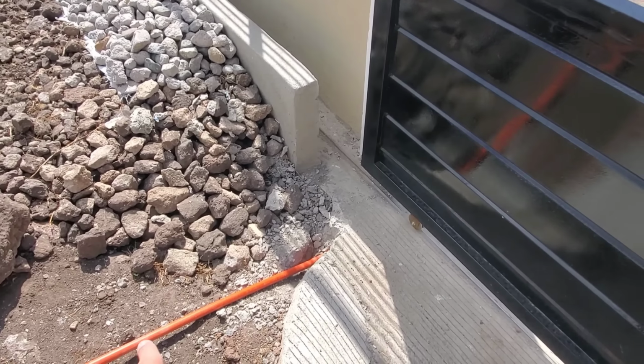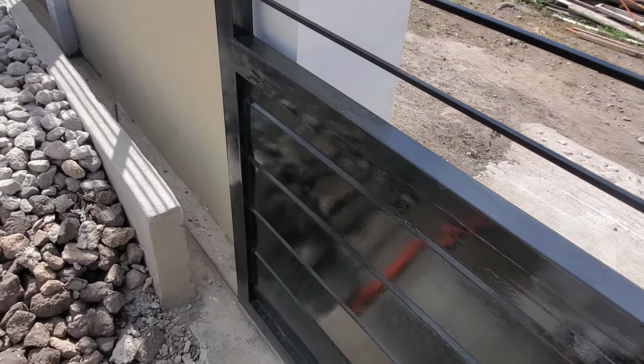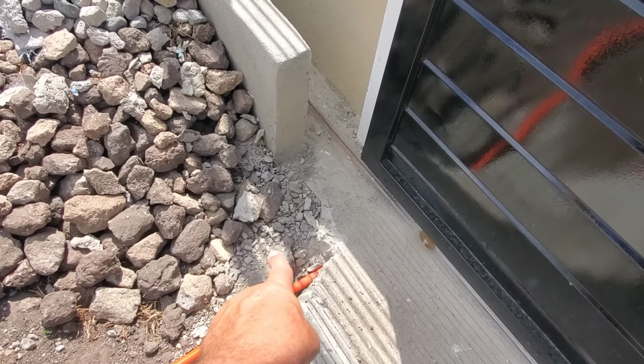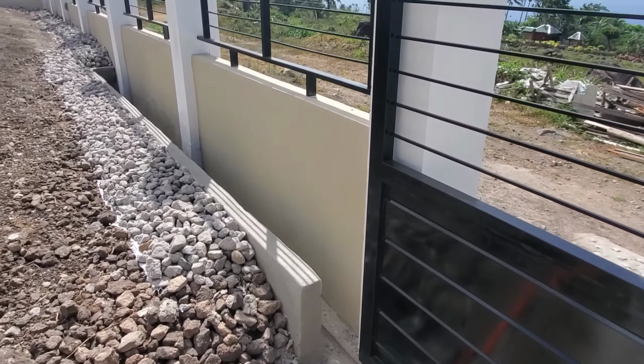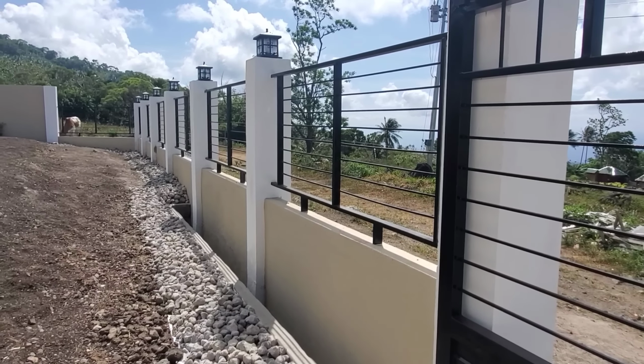So the electric for the gate opener is run. It's just in this column, so we'd have to run it back through with another conduit and hardwire it into the motor. So that's ready to go. So that's going to be my project today, is to paint those areas.